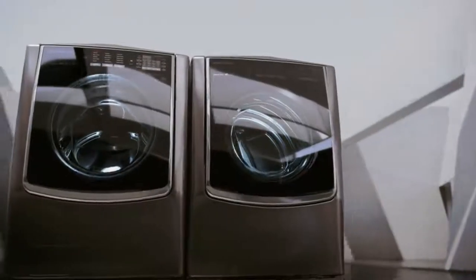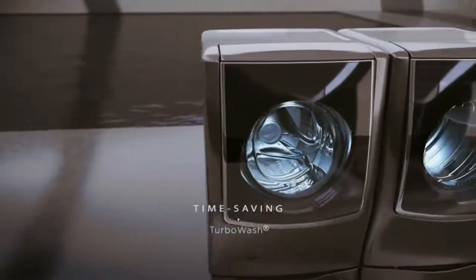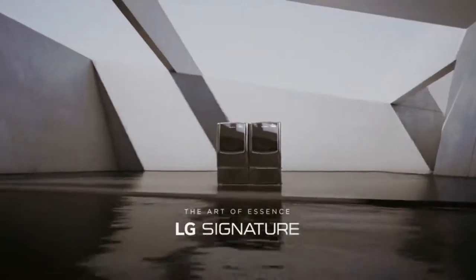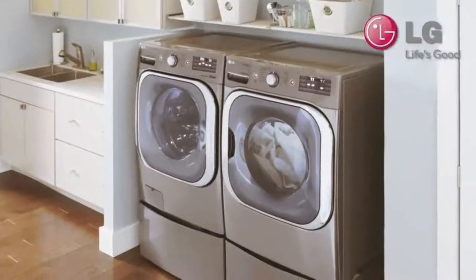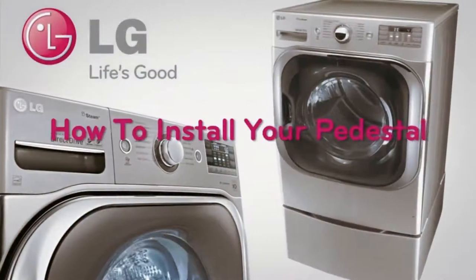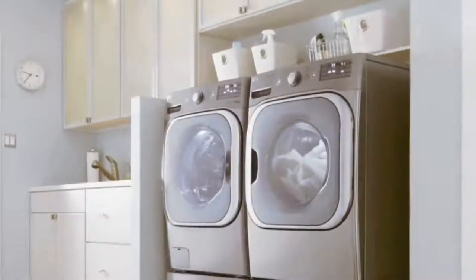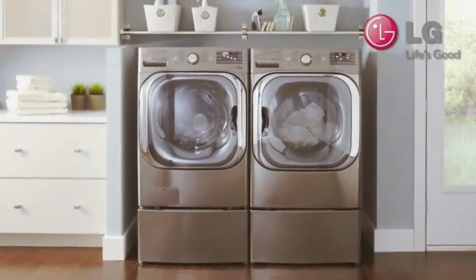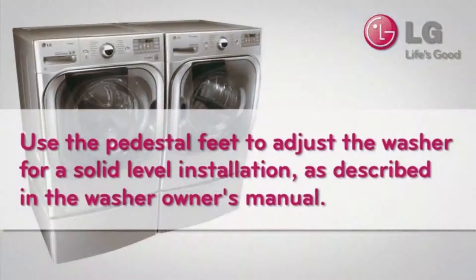This machine, with a capacity of 5.8 cubic feet, can handle nearly any large load you want to tackle. It's compatible with the LG Sidekick, a 1 cubic foot pedestal that sits underneath the machine. It offers extra washing capacity, which is especially good for delicate items. Plus, it makes using the top washer easier on your back.